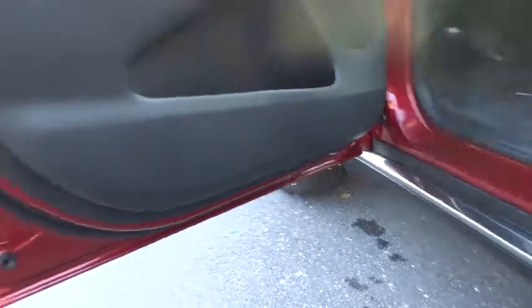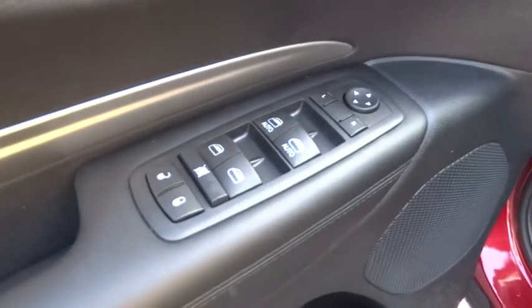passenger airbag, MP3 player. Your new ride is just a phone call away.